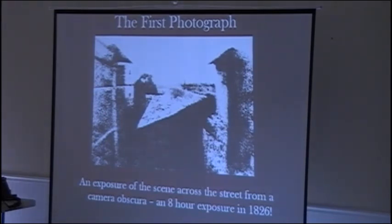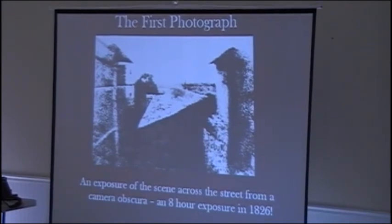This is actually the first photograph, or the first lasting photograph. It's an exposure of a scene across the street from a camera obscura. It took 8 hours to make that exposure, and that was in 1826. So when I say the first photograph, I don't mean that exactly. There were photographs before that time, but this is the first lasting photograph.